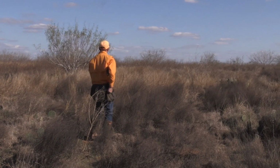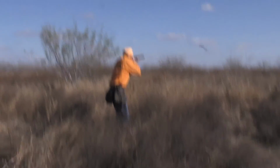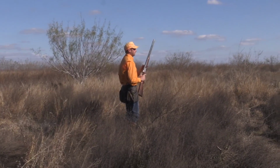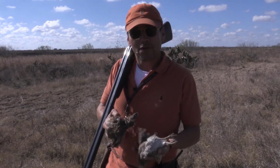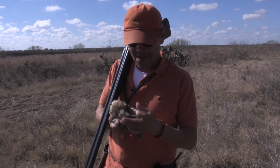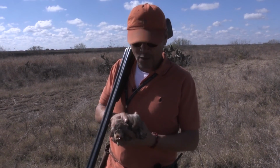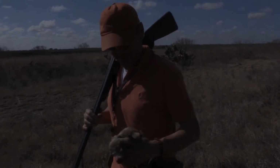God dang it, there goes another one. There's another one. Another one. So far it's been a good morning. A little warm for South Texas this time of year. But we got 2 more birds in the bag. Dogs are working good. We're shooting well. It's been a good morning.